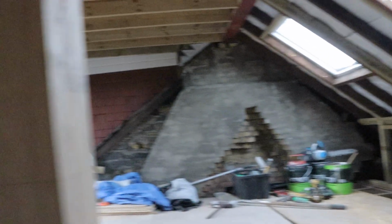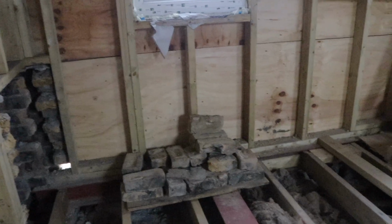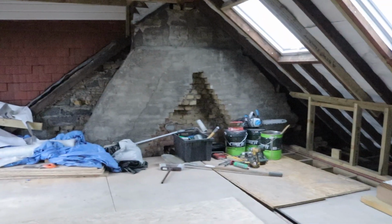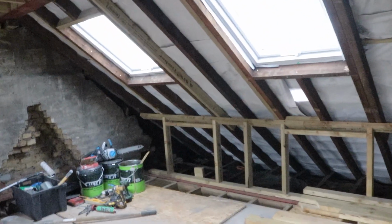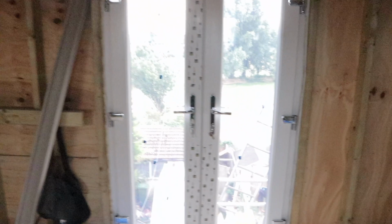Look at the details of the banister. Okay, so this is what the dormer's looking like now. This is going to be the ensuite. They broke the chimney there, so there's going to be a bathtub here and a toilet and wash basin. We're not quite sure where we're going to position the bed yet, but this is the eave storage. And these are the French doors that will have a Juliet balcony, so it's not one that you'll properly step out onto.